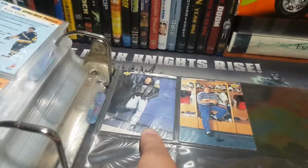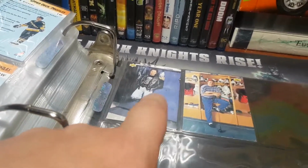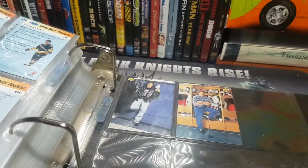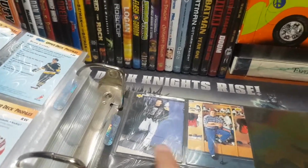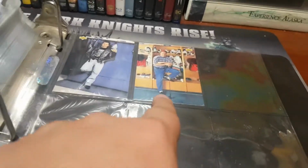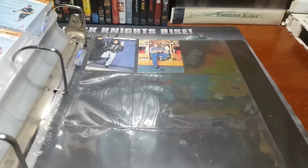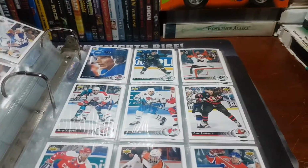I call that, believe it or not, the leather jacket card. I have a double of this card. I'm actually thinking of sending it to get graded by PSA. I know, weird card to get graded, but I don't care. It just looks freaking cool. And then you got Brian Leach to finish off the set. And that's it. That's the 92-93 set, folks.